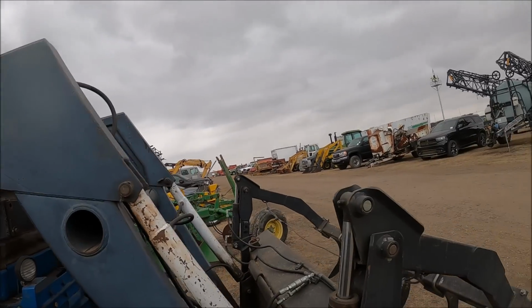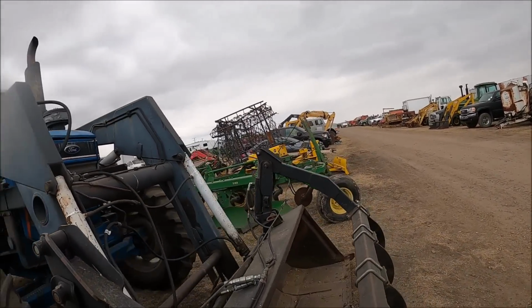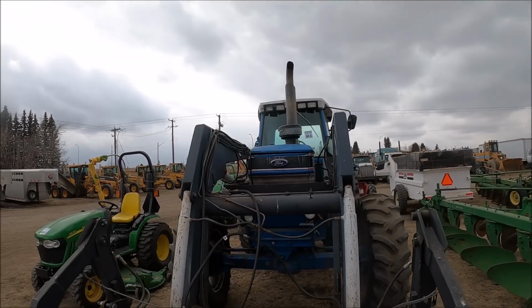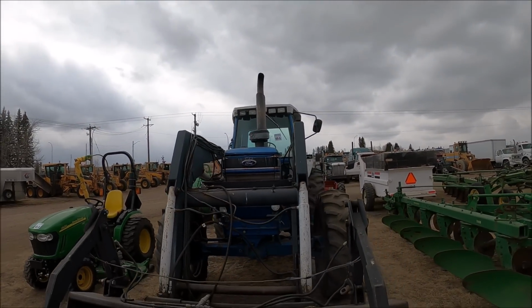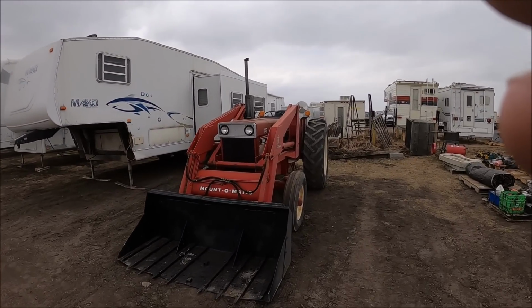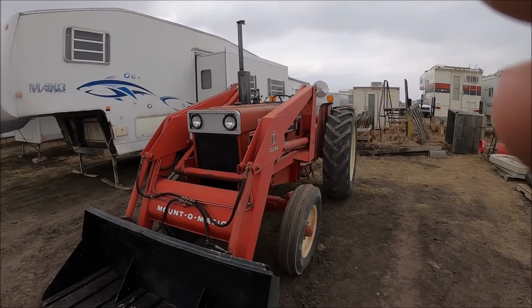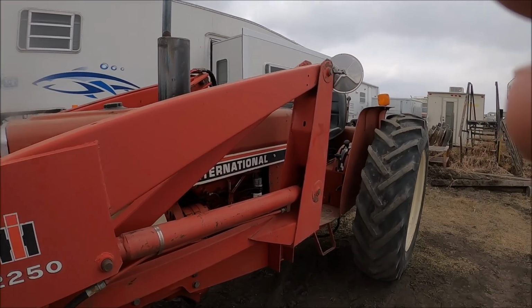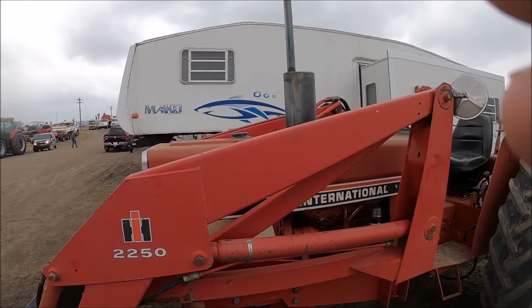Yellow-eyed loader on the front. It's a nice loader actually. If you're a Ford man, this could be for you. Here's a 784 with a 2250 loader. Somebody did a homemade front end on it because loader tractors often get smacked in the front.